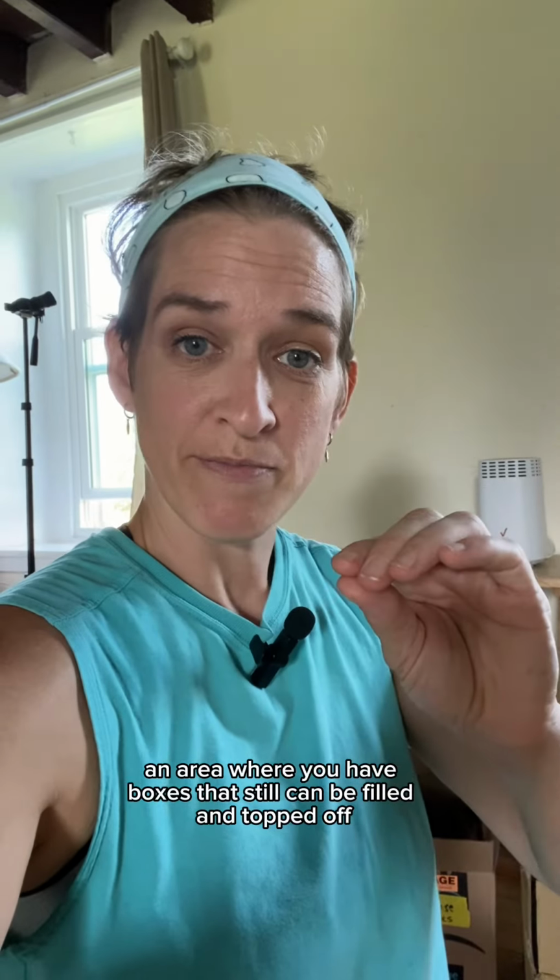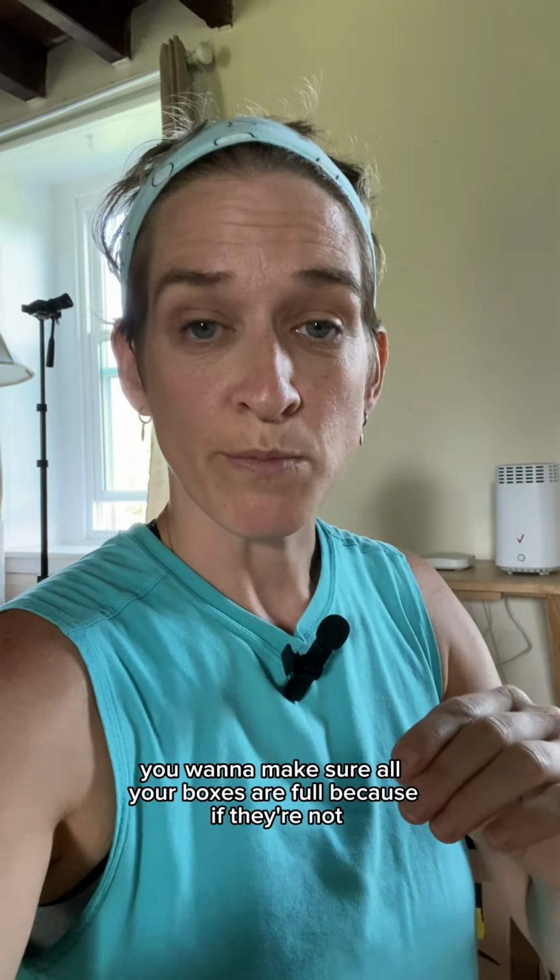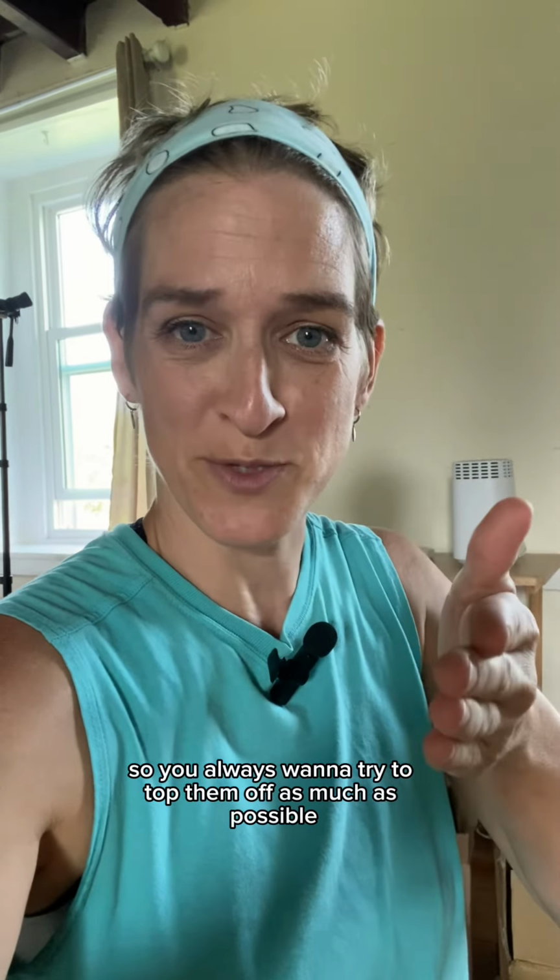But if you have time and space, consider this: an area where you have boxes that still can be filled and topped off. You want to make sure all your boxes are full because if they're not, they risk being smushed. So you always want to try to top them off as much as possible. I'm trying to maximize each box.